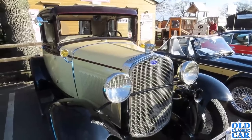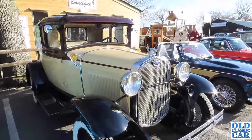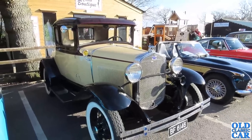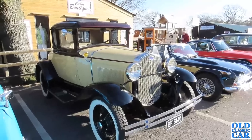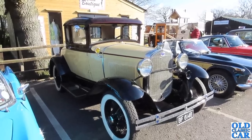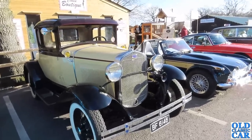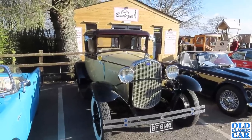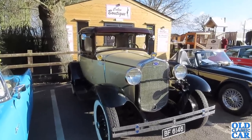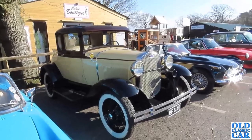If you're thinking of getting a vintage car, you could do a lot worse than a Model A, because they're so well supported. What you find is the older you go with cars, quite often the more difficult it is to find spare parts just to keep the things running. But Model As, like Austin 7s I suppose, are really well supported, and you've got a choice of suppliers for parts in this country, let alone in America. So if you want a relatively painless journey into the world of vintage cars, you could do a lot worse than a Ford Model A.